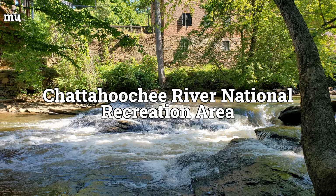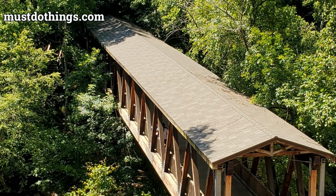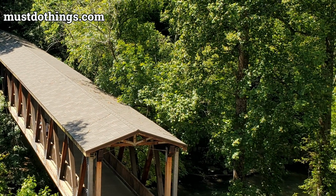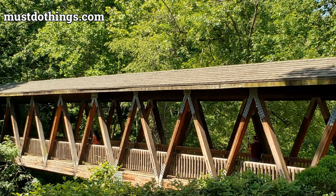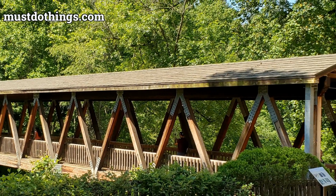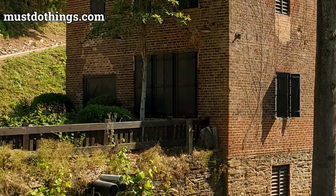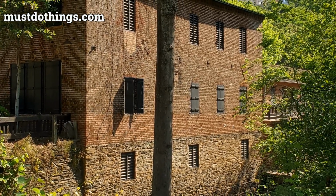Nestled within Georgia's rolling green landscapes is the serene Chattahoochee River National Recreation Area, beckoning visitors with its tranquil waters and rich history. This oasis offers a chance to escape daily life and immerse oneself in nature's bounty. The picturesque Chattahoochee River, with its gentle flow and rocky shoals, is the lifeblood of the park, providing a setting for a variety of water sports and leisurely activities.